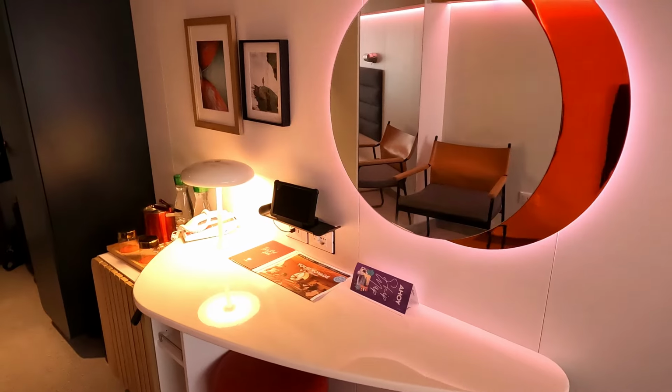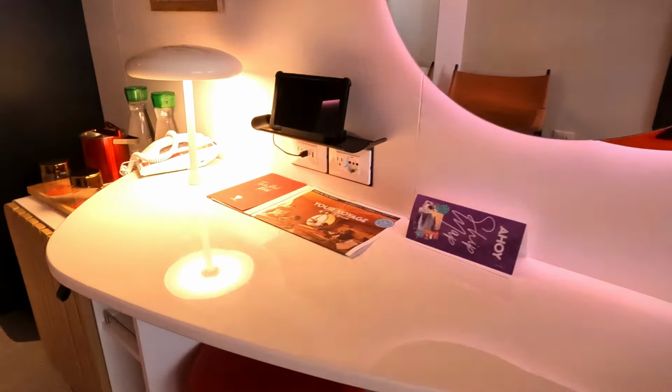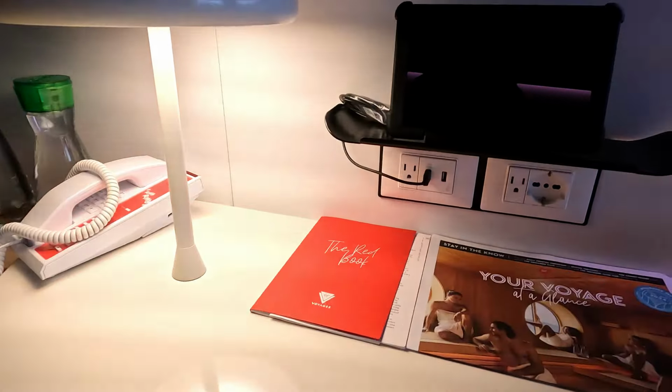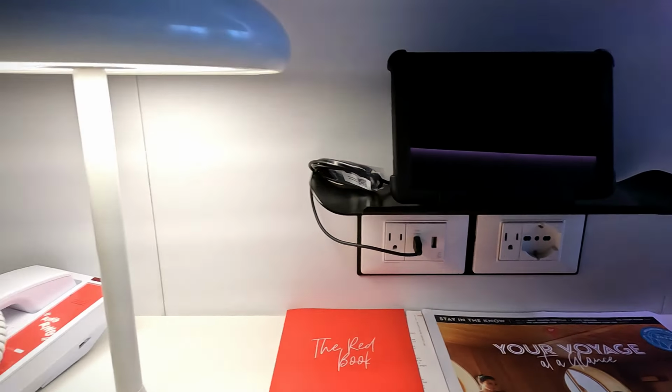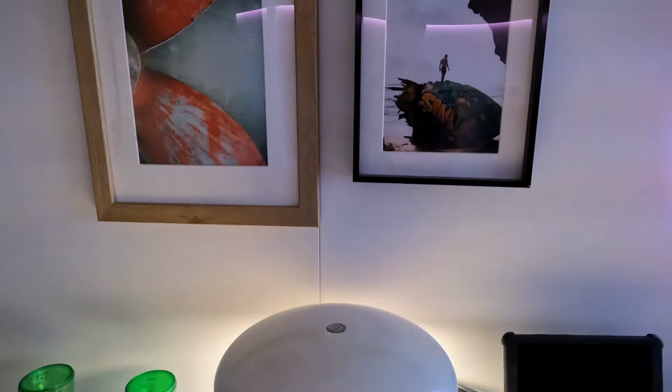Here is the desk area with a mini fridge and the previously mentioned tablet. No need to worry about power outlets on this ship. There are American-style plugs and USB ports at the desk and next to the bed.